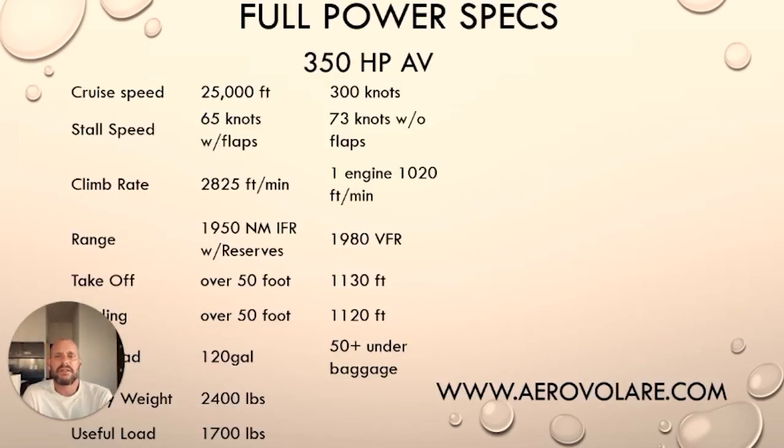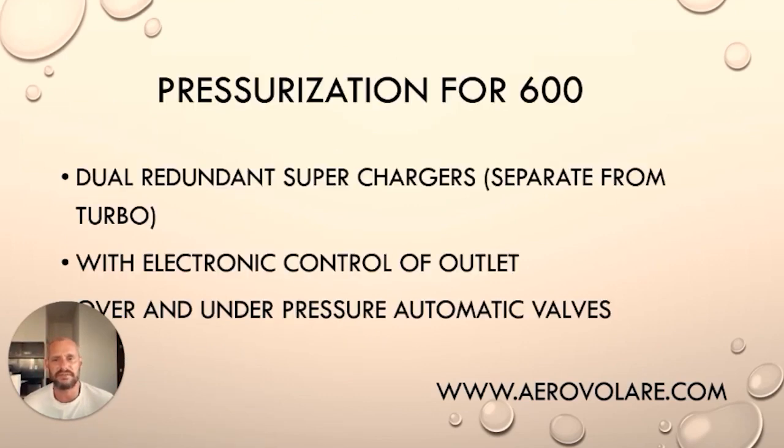Full power specs of the 350 power AEROVOLARE within the 600, because that's the main thing. I convinced them to put the bigger turbo in for it, and there you go. I'm not going to read through them all, but as you see, a lot of great numbers compared to any other planes out there in the marketplace that's even close to this, right?